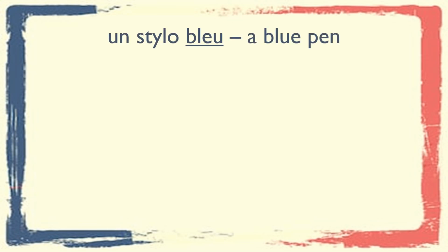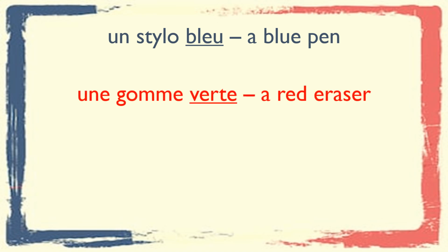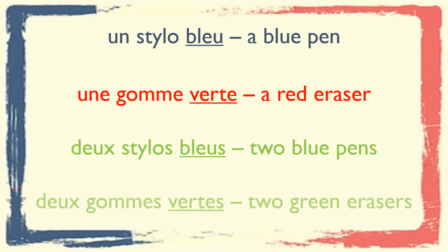You've probably met adjectives before when discussing items in your school bag. Here you will have learnt that in French, the adjective, or in this case colour, comes after the noun. This is very different to English, but annoyingly, it's not always the rule in French.